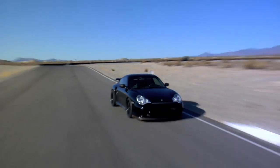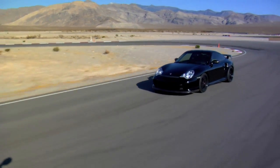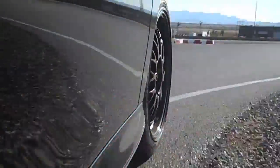Whee! I heart boost. I knew Doug was a smart guy because when he said he had a car for me to drive, it was the most horsepower available of any car in the dealership, which I like his thinking on. Second gear. Oh man, this car.